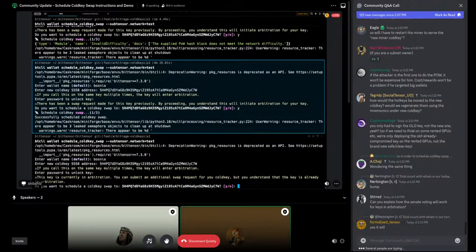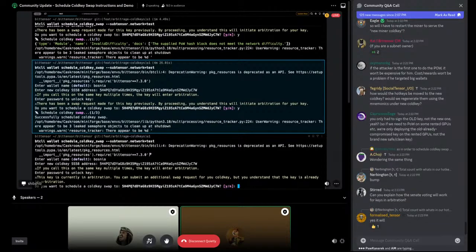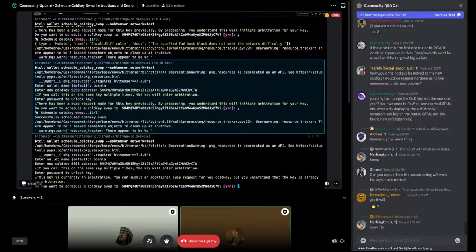Can you explain how the Senate voting will work for keys in arbitration? As soon as the initial 72 hours elapses for your key, it immediately goes into an arbitrated state where it becomes a proposal that people can vote on. As soon as people have voted within the Senate, more than a certain quorum size, right now that quorum size is not determined. It could be maybe say like 50%, for instance. As soon as 50% of them vote on your specific key from within that proposal, then the thing is drained and you get to swap to your key. So it becomes an immediate proposal on the chain that can be watched by everyone and voted upon by the Senate.